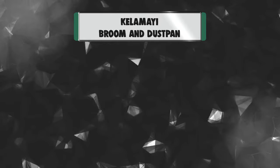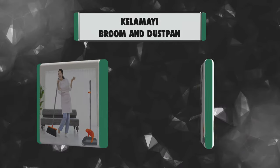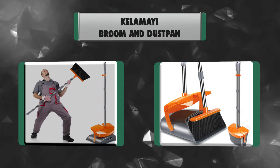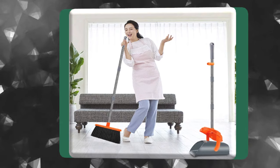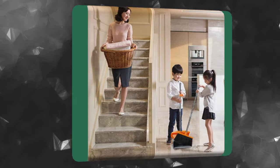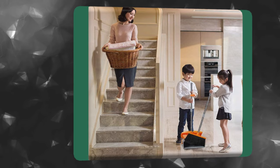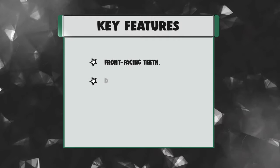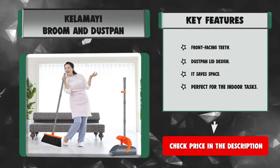Number 5. Kelamayi Broom and Dustpan. If you are looking for a broom and dustpan, an easy way to sweep office, house, kitchen, outdoors, and indoors, our long-handled broom with dustpan is a perfect and clever choice. This sturdy broom and dustpan sweep set is perfect for any indoor sweeping task. Easy assembling, 50 long handle allows you to stand upright for comfortable sweeping. Key feature: front-facing teeth. Dustpan lid design. It saves space. Perfect for the indoor tasks.